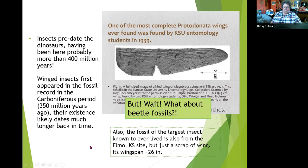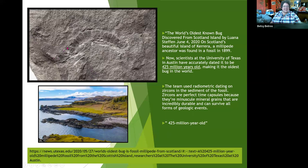But wait, what about beetle fossils? Oh my gosh, there's no beetle fossils. Okay, here is not a beetle fossil, but it's an older one. This one has just recently been recognized as the oldest bug, if you want to say bug, the oldest invertebrate, maybe a better term. It's a millipede.